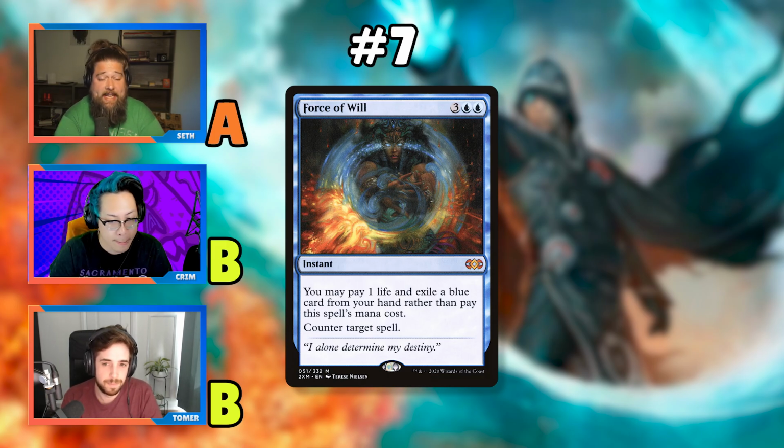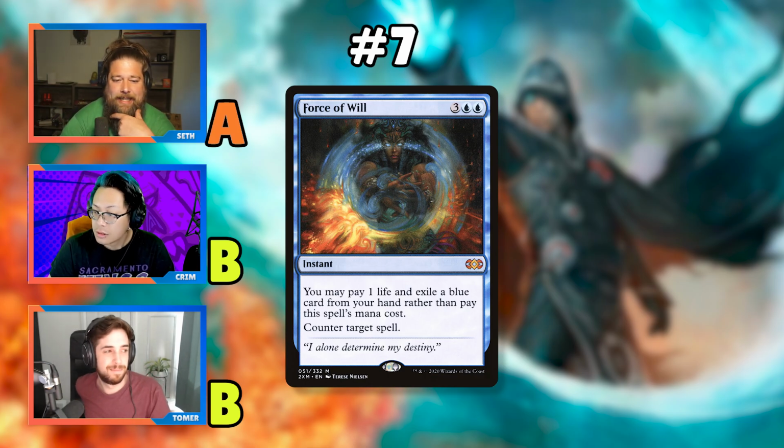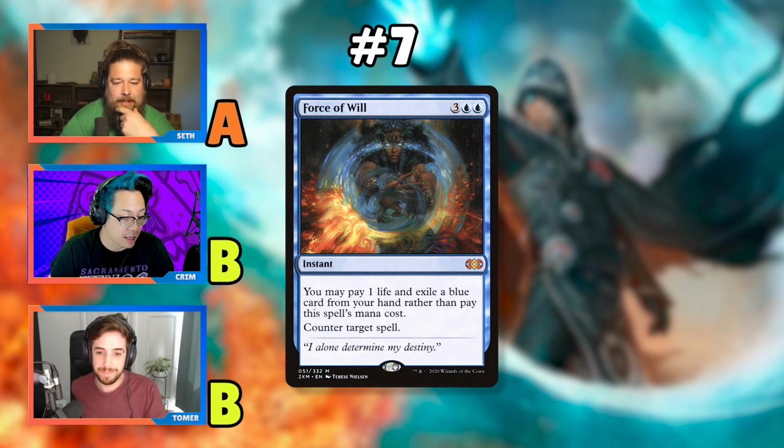Yeah, I think that's a good point. When you're using this for a fair purpose and having to go down a card, it's pretty brutal. When you're stopping someone from winning the game, then it's worth it. But if you're not countering something on that level, then it definitely is painful to have to spend 2 cards to stop a card. Exactly.